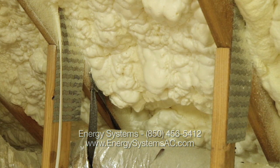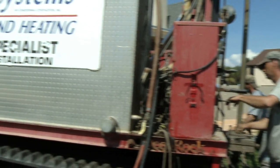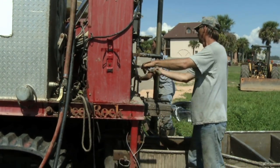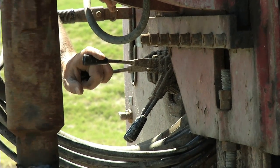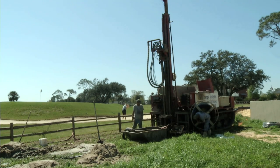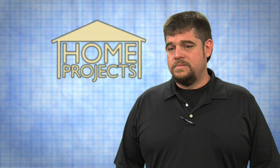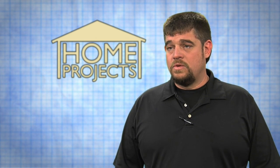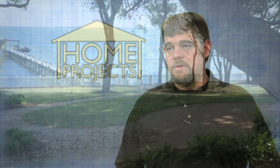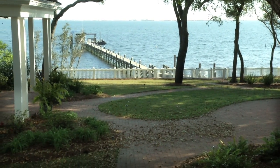Energy Systems has teamed up with other companies, doing it smarter from the ground up with WaterFurnace, even working closely with Gulf Power, making sure you'll have the answers you want. Contact Gulf Power. They are the energy experts, and get their advice on some different things that they can do, but definitely do your homework, because in order for geothermal to work, it's got to be installed correctly. And when done right, you'll have a beautiful yard and a lower power bill.